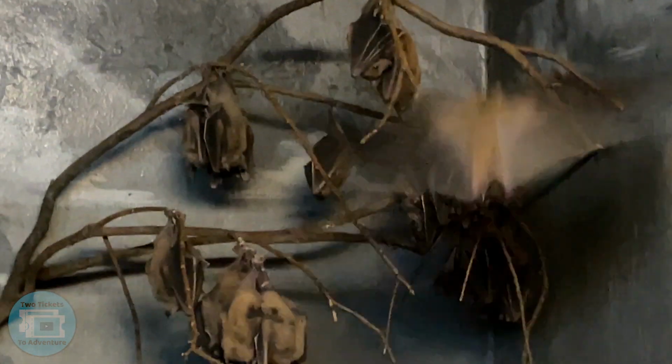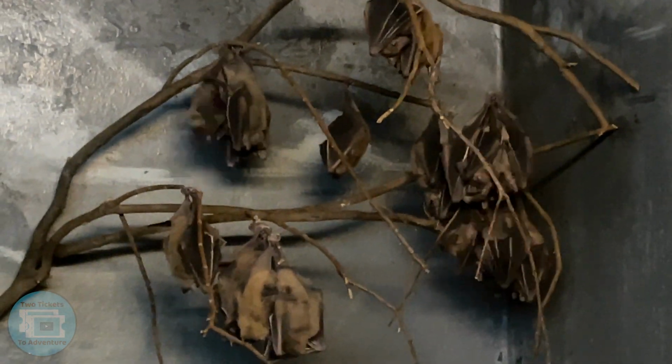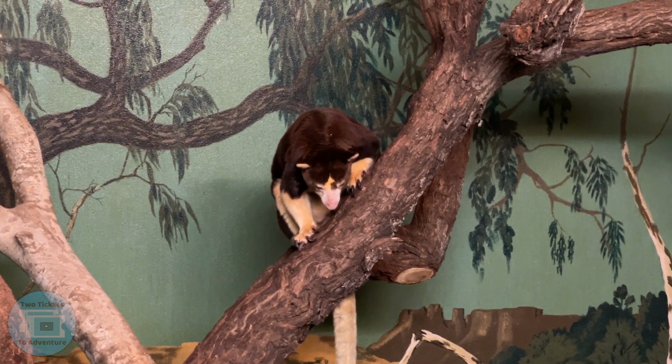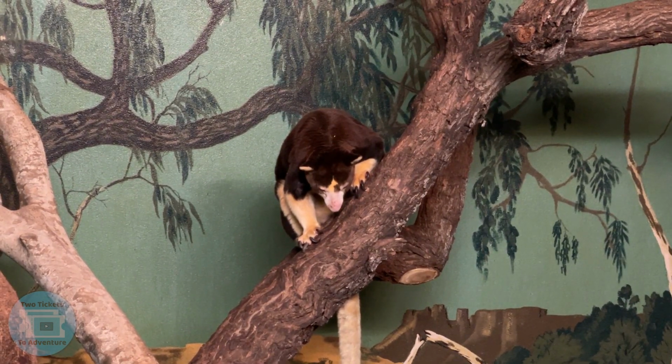And these ones up here are trying to sleep. And these are bush babies. And this is a tree kangaroo. Sure is a stinky one in there. Yeah. That's like that display at Zoo America at Hershey Park. You get used to the smell though.